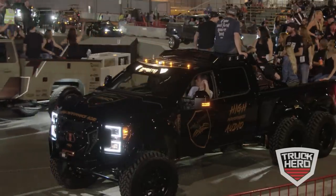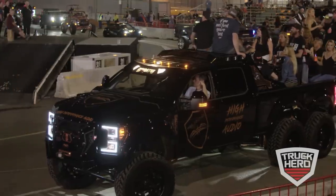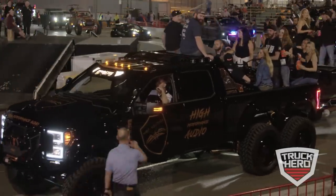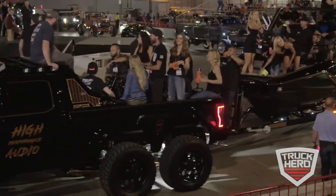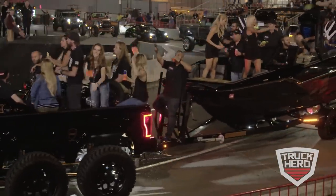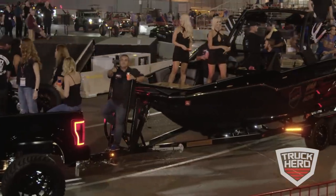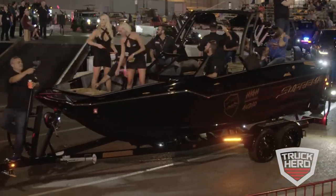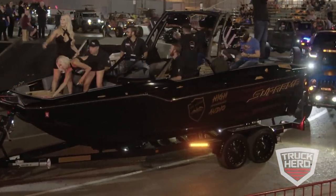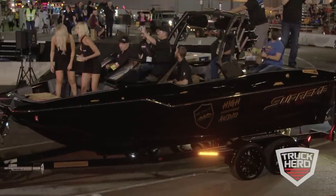Joe, we have a giant party on wheels coming through. We have these guys from High Performance Audio. They've got a tag axle F-Series truck pulling a boat, pulling a whole bunch of other people in the boat, throwing stuff everywhere. I remember these lunatics from last year, I think. Were you guys with us last year? All right. You having a good time so far? So when we get across the street, we're going to have even more fun. What do you got back there?